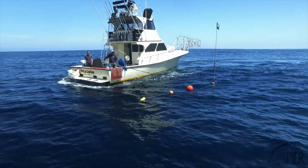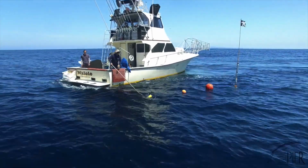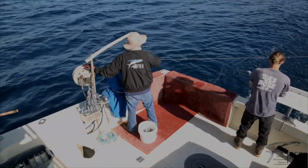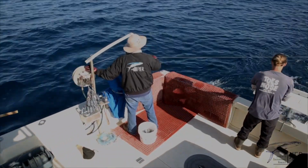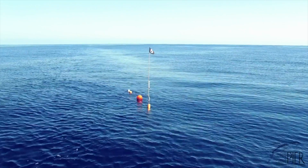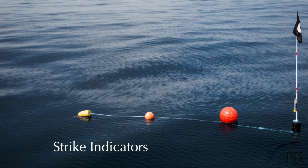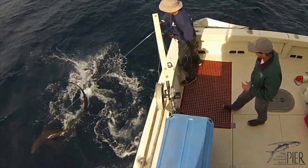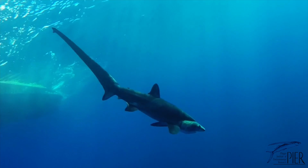Design features like strike detection set deep-set buoy gear apart from other more industrial swordfish operations, which typically require the gear to be soaked through the night. Surface strike buoys are used to alert fishers of the presence of something on the line, a feature that enhances product quality and maximizes the survivorship of released catch.